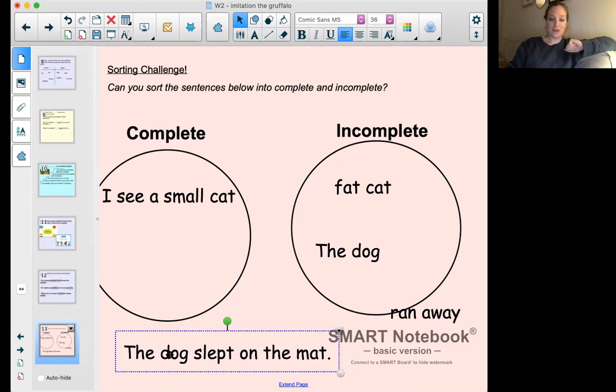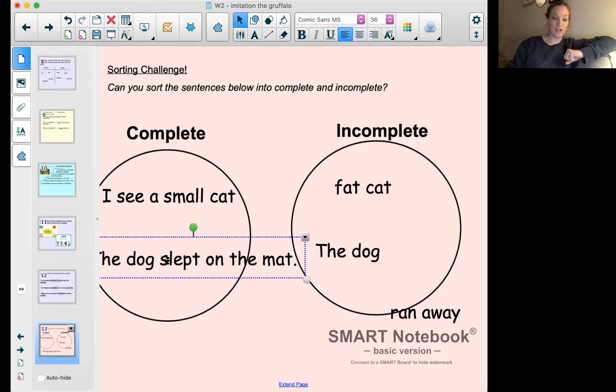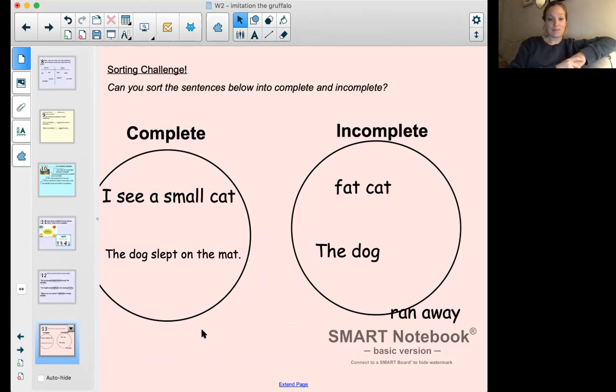We have the dog. And what was the dog doing? Sleeping. Sleeping naughtily on the mat. Well, I guess if he sleeps on the mat, it's probably not naughty, because that's where they're meant to sleep. So the dog slept on the mat is a complete sentence because it has a noun and a verb. And finally, we have one last little bit down here.